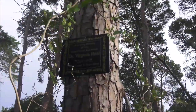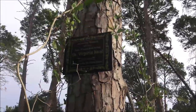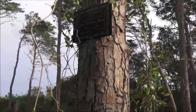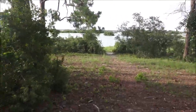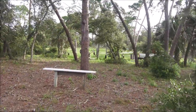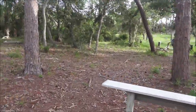In loving memory of our dear friend and artist, Dr. Virginia Neal, who loved to paint here. Wow, so she used to come here and paint. Well, it is beautiful, it's windy, but we're on a golfer's monkey over there. But yeah, I forgot about that, about seeing that woman until she had mentioned it.